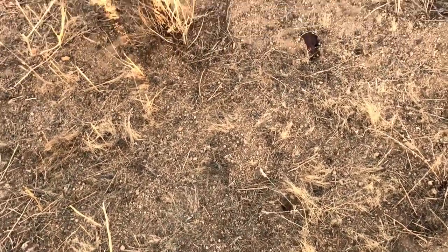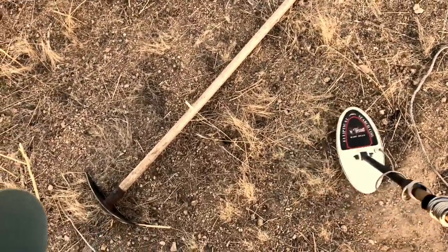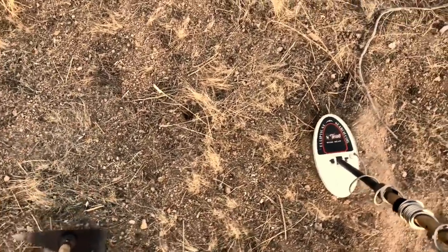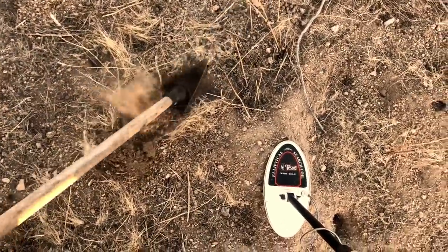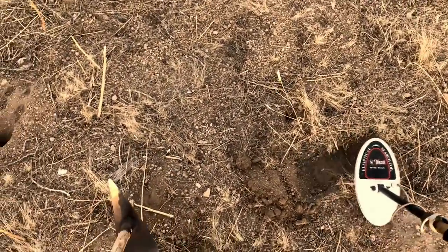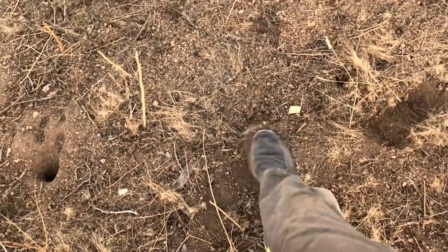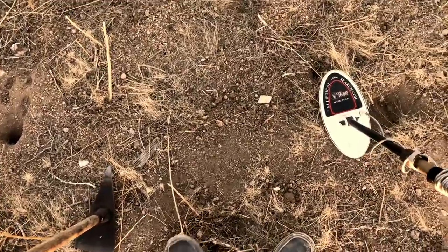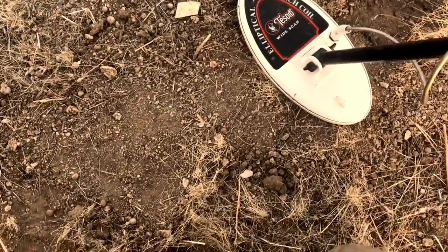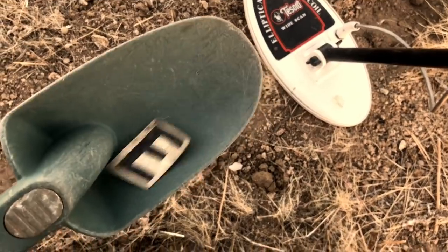And my detector goes a little bit haywire like that. It usually means a coin or a pull tab. The double tone. So let's see. Sounds like it's close to the surface. Sort of lights up the detector. All right, it's out of the hole. Yep. The letter E. Somebody's missing that.